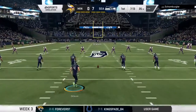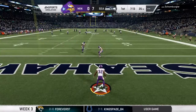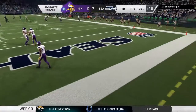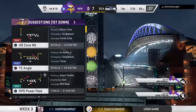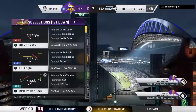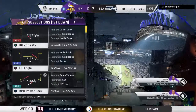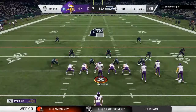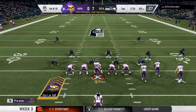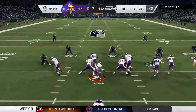The kickoff team on the field now as they will send this one away. And that'll carry over the back line of the end zone for a touchback. Here are the Vikings now to start their next drive. Nothing to score as they start 1st and 10.